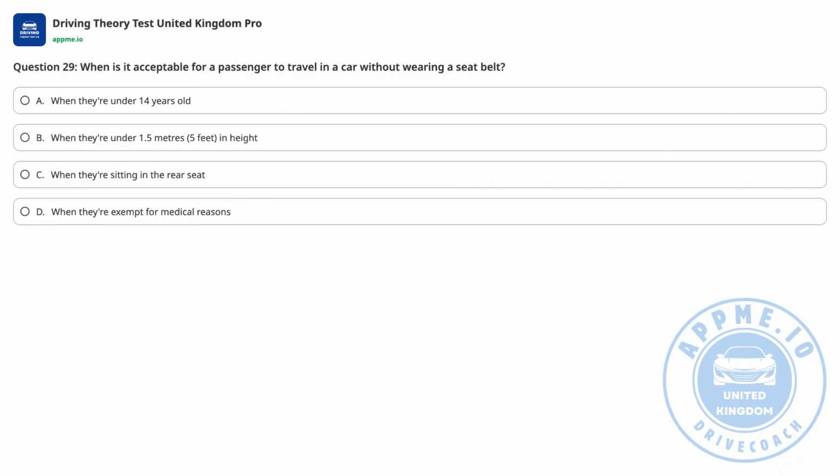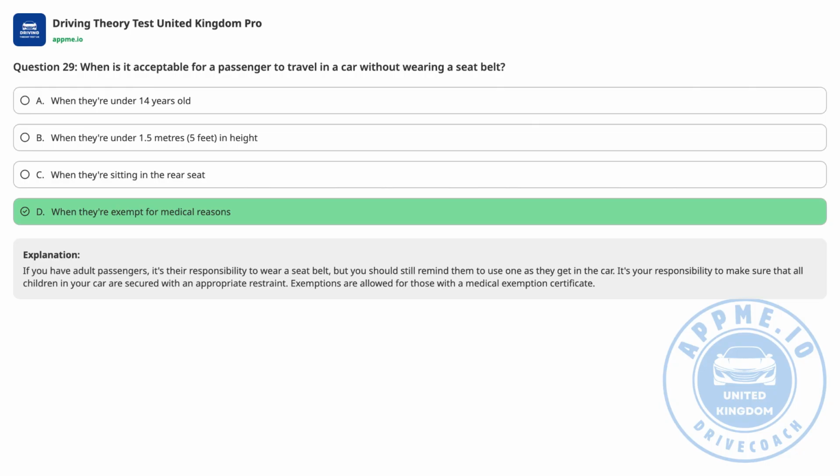Question 29. When is it acceptable for a passenger to travel in a car without wearing a seatbelt? A. When they're under 14 years old. B. When they're under 1.5 meters, 5 feet, in height. C. When they're sitting in the rear seat. D. When they're exempt for medical reasons. The correct answer is D.